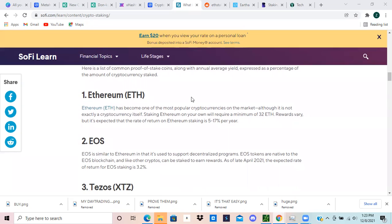So Ethereum has become one of the most popular cryptos on the market, although it is not exactly a cryptocurrency itself. Staking Ethereum on your own will require a minimum of 32 ETH. Rewards vary, but it's expected that the rate of return on Ethereum staking is 5 to 17% per year. Now, there is a way to get into it if you do not own 32 ETH. It's through a staking pool, which I also go over in that beacon chain video.